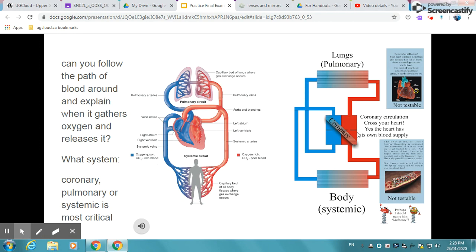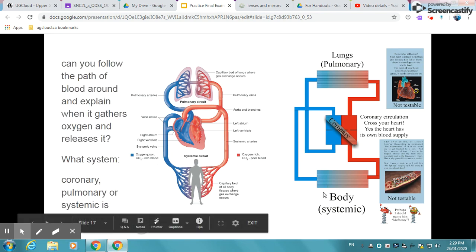Now, the heart itself needs blood supply. So the heart diverts a little bit of blood and it sneaks right across. So these guys get a real short trip. They don't have to go through the stomach and the intestines and all that. They just cut and go directly to jail, kind of like Monopoly. It's the shortcut. And those are the coronary arteries, the pulmonary, and the systemic.